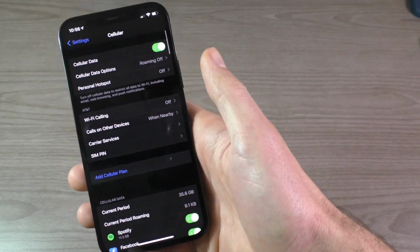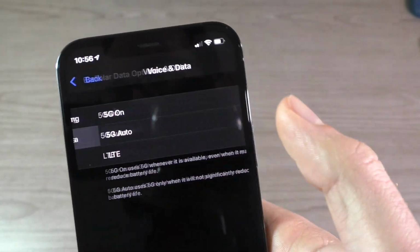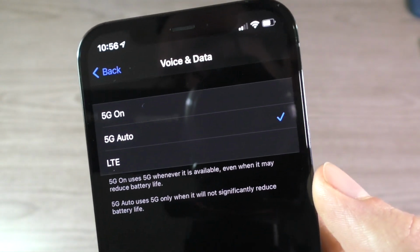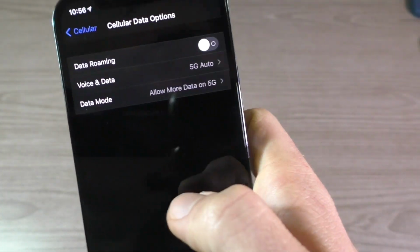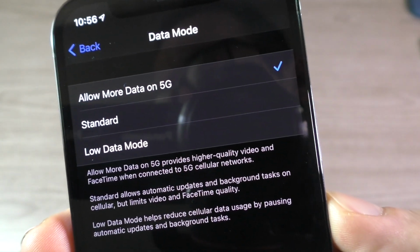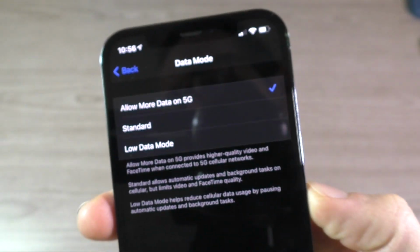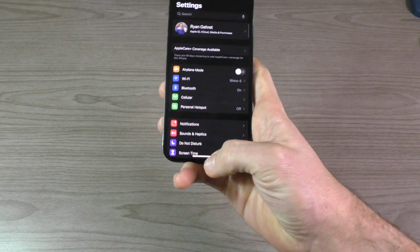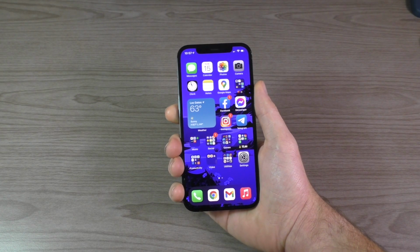Now, there is also a smart data mode that Apple enables out of the box. So if we go into our cellular settings here, cellular data options, there's a couple of options in here. You can see here that I have it on 5G auto, it's kind of just a smart 5G thing, so it's only going to really use it when it thinks you might need it. But then there's also another setting here for the data mode, and I put it on allow more data on 5G. That will improve quality of FaceTime calls and stuff like it says here. But I have noticed, since I'm in a wide service area, that I pretty much always see 5G in the top status bar here, except at my house. Aside from that, I'm seeing 5G quite a lot.